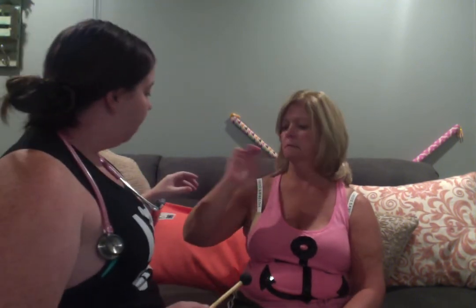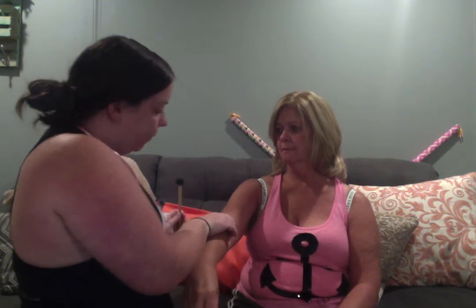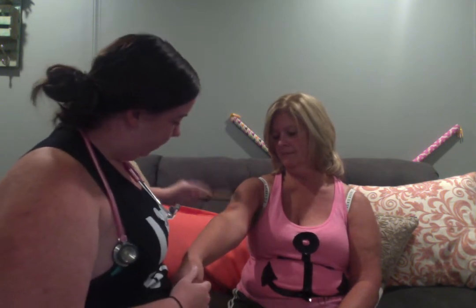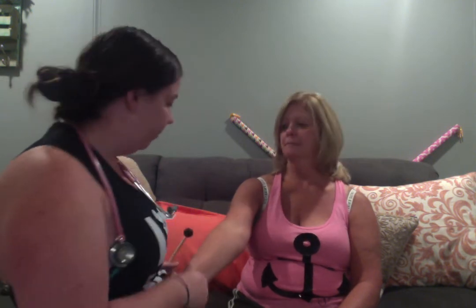The first thing I'm going to have you do is put your arm out. I'm going to test your bicep reflex. I'm going to put my fingers on your antecubital. Good. And then your tricep. Good. Your brachioradialis. Good. Good. So her reflexes are 1+.